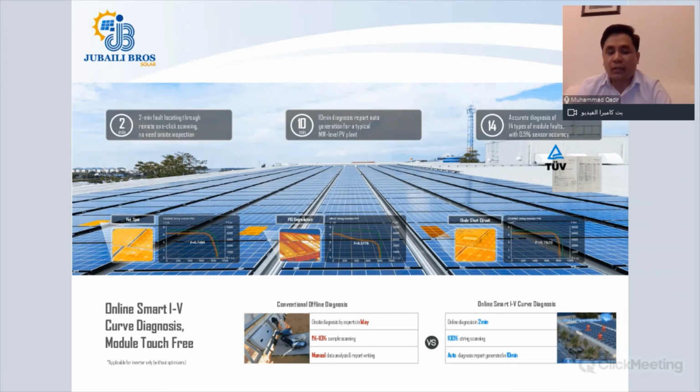The smart IV curve diagnostic is one of the trend-setting features in Huawei. When you use the dongle and the smart logger in your PV plant on FusionSolar, you have this feature that allows you to create a PDF report by one click, and your PV plant will start diagnosing the health of each string in your PV plant. The inverter will send this data to FusionSolar. FusionSolar Cloud will analyze the IV curve of each string, generate a PDF report, and give you this report.